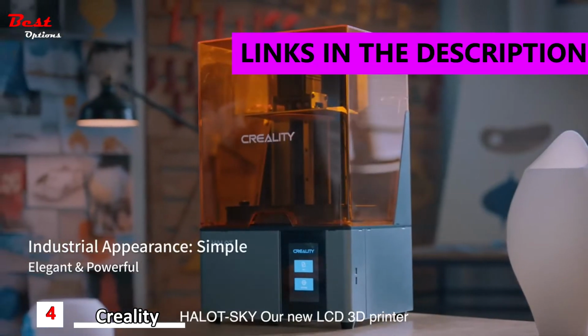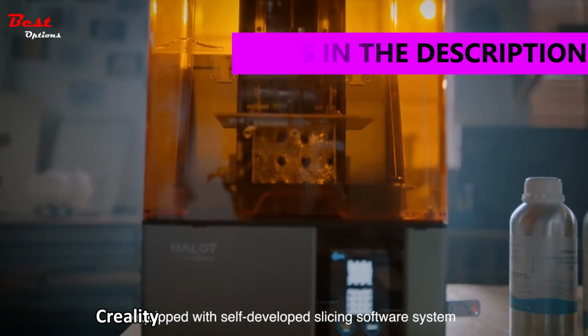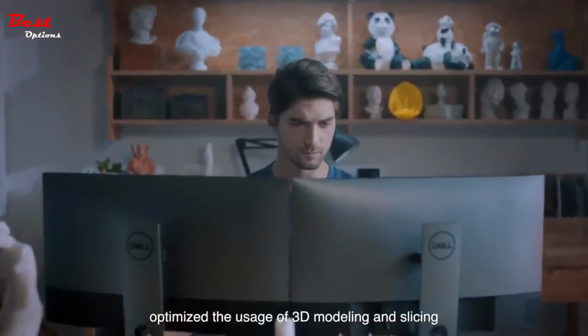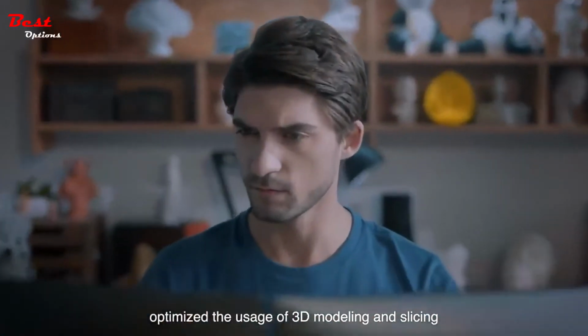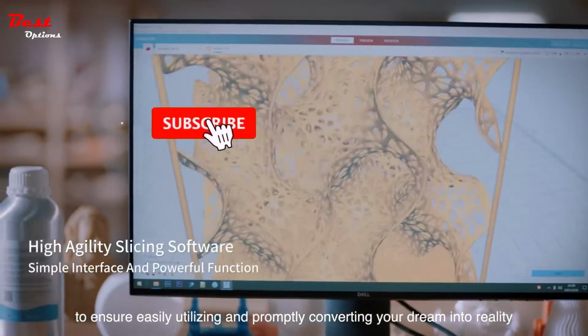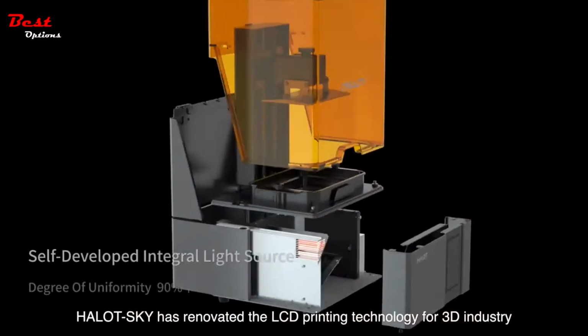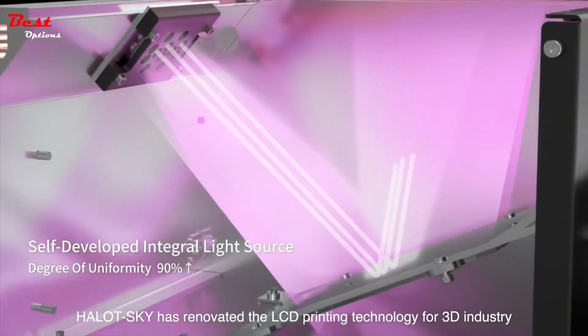HALOT Sky, our new LCD 3D printer, equipped with a self-developed slicing software system, optimizes the usage of 3D modeling and slicing to ensure easy use and promptly convert your dream into reality. HALOT Sky has renovated the LCD printing technology for the 3D industry.